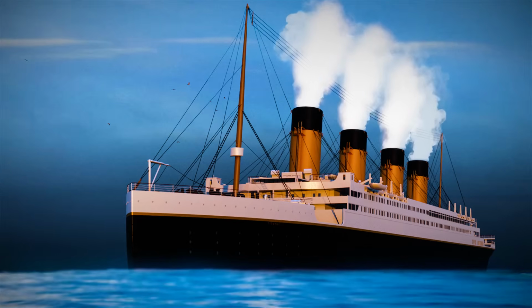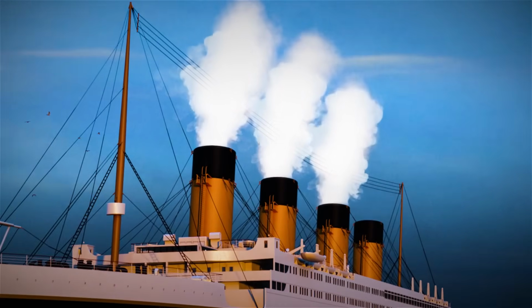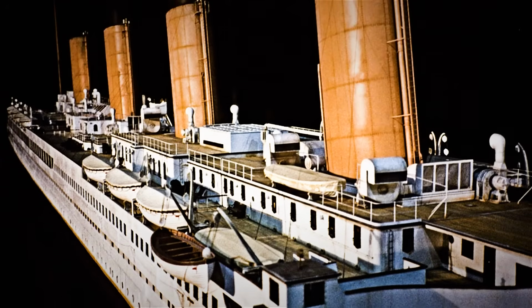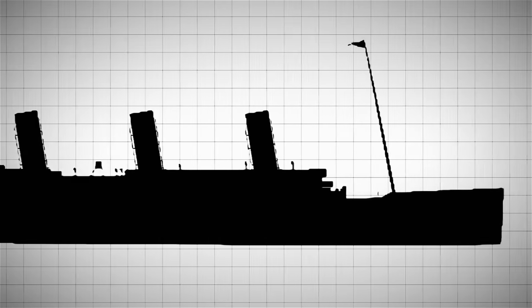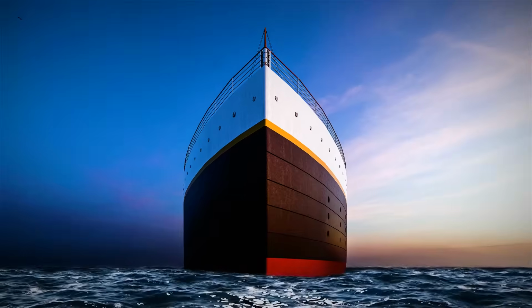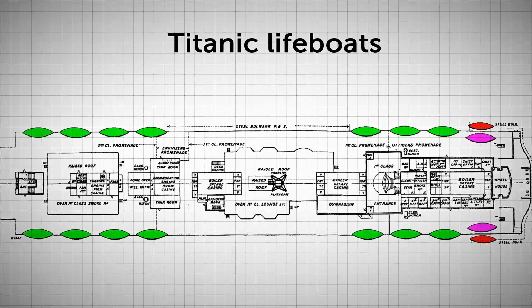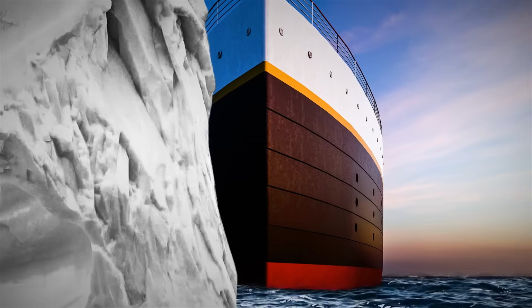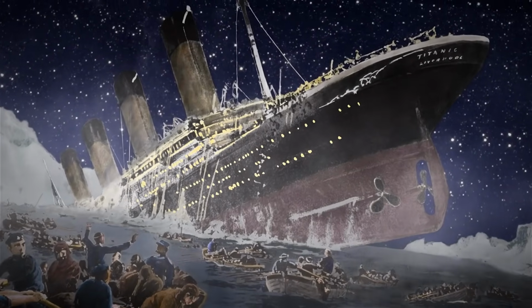However, despite popular belief, the ship's iconic fourth smokestack was not functional and was only used for ventilation and aesthetics. Probably one of its biggest flaws was its number of lifeboats. Despite its size and luxury, the Titanic only had 20 lifeboats on board, which were not enough to save all of its passengers and crew once it hit the iceberg.